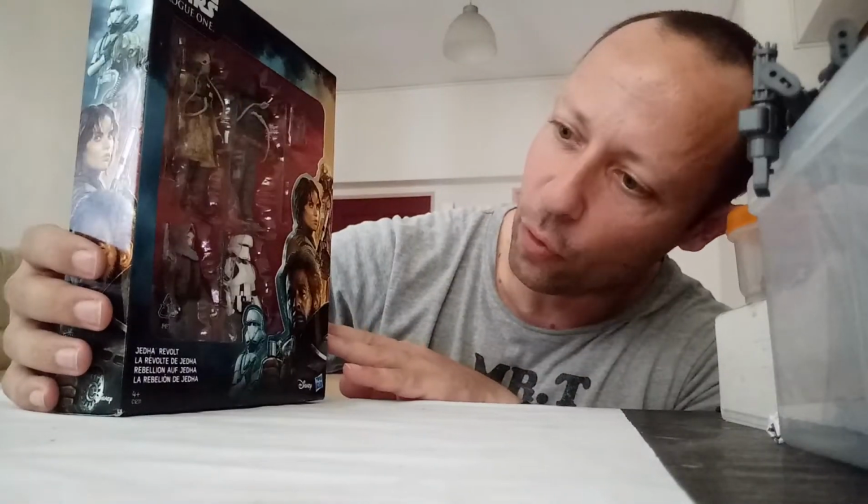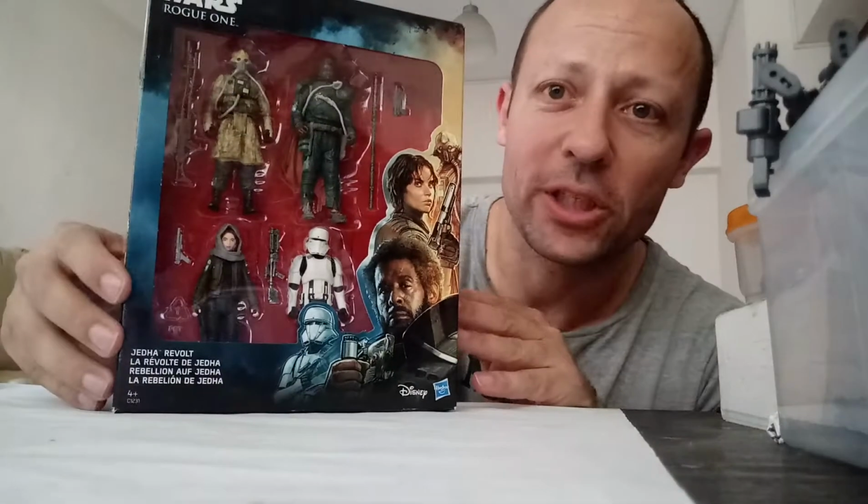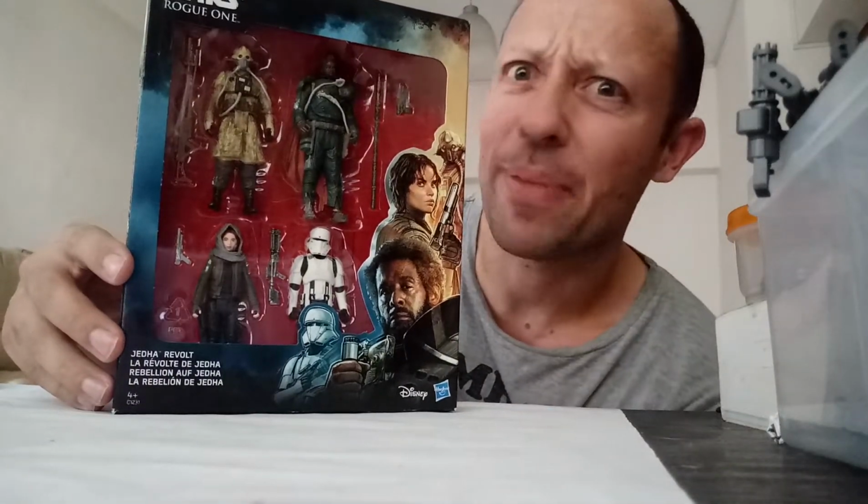I'm reviewing today an oldish Rogue One 4-pack. This is the Jedha Revolt pack. I got this the other day for about £10. When it came out it was like $34, so I got a good discount there, over 60%, maybe a 70% plus discount on that, so that's pretty good.